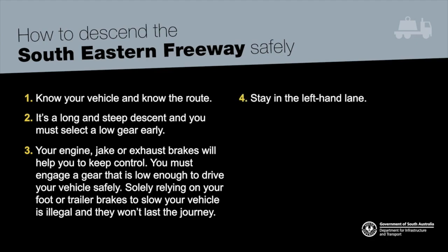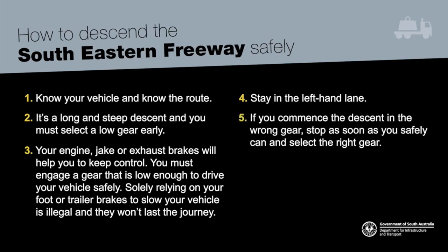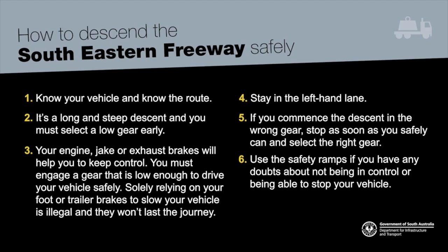4. Stay in the left-hand lane. 5. If you commence the descent in the wrong gear, stop as soon as you safely can and select the right gear. 6. Use the safety ramps if you have any doubts about being in control or being able to stop your vehicle. Please don't tackle this freeway if you're unsure about the safety of your vehicle or your driving ability. The consequences can be just too deadly.